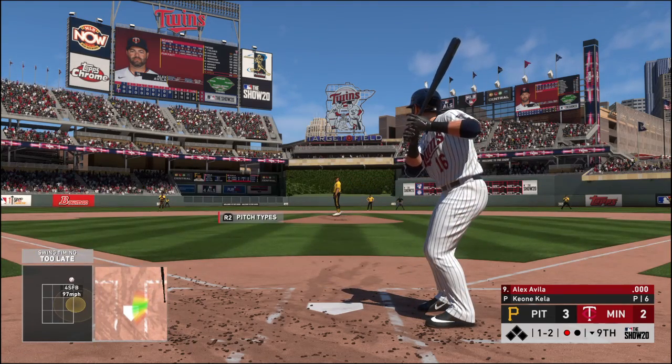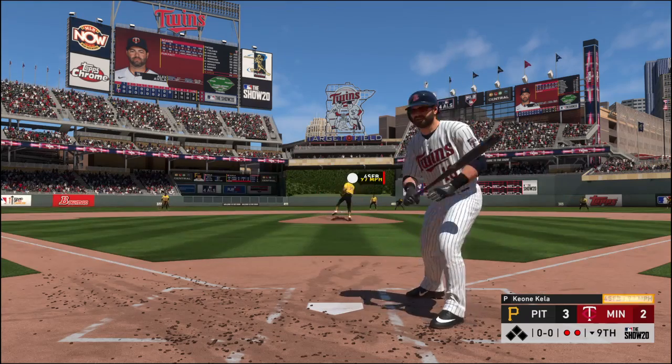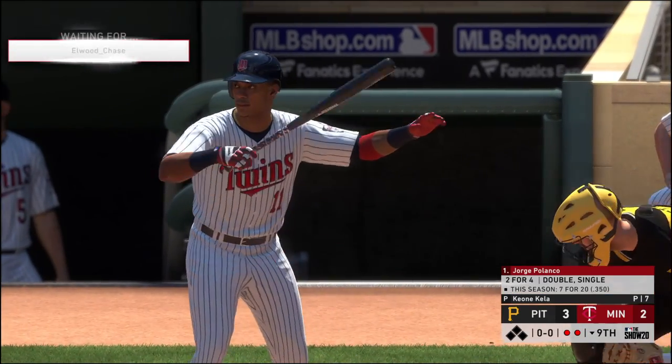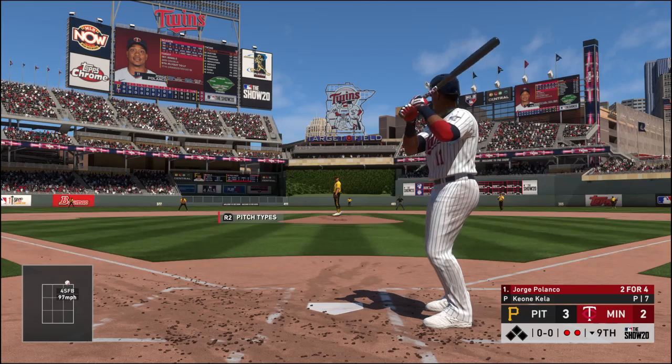It's 1-2 now. It's becoming more and more common in today's game to see relievers like this that can run it up there close to 100 miles per hour. But it's so fun to watch it. He blew it right by him there. And he strikes him out as well. So make it back-to-back punch outs here to the first two men he faces out of the bullpen.